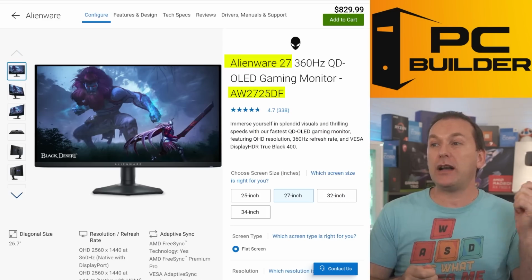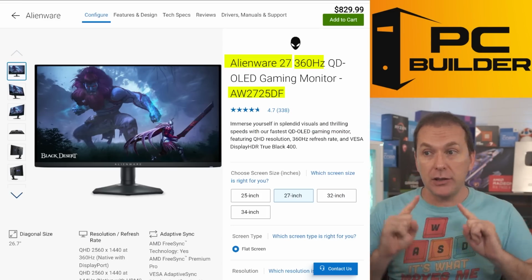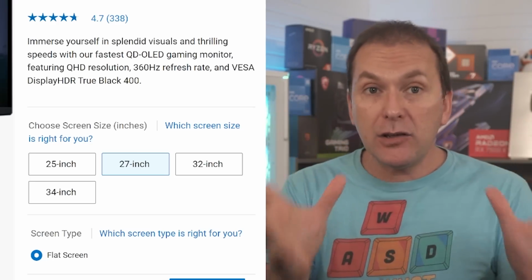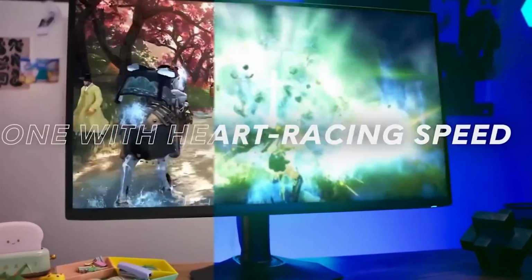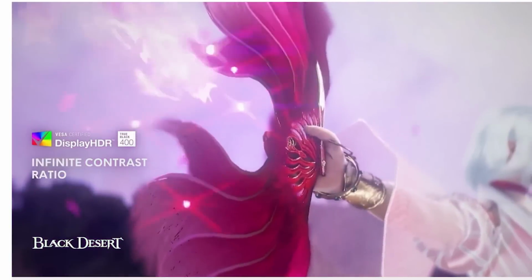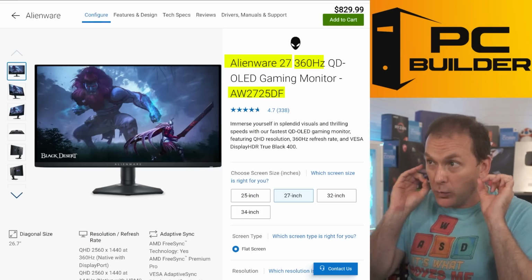This is the Alienware AW2725DF. 360 hertz refresh rate. Now you might say, Jason, I play single player games, I don't need 360 hertz. It's okay. The motion handling on this is as good at around 60 hertz as it is at 360 hertz, and you're still going to get all that amazing OLED clarity, the amazing picture quality, and the HDR. Despite whatever game you play, this is the number one option.